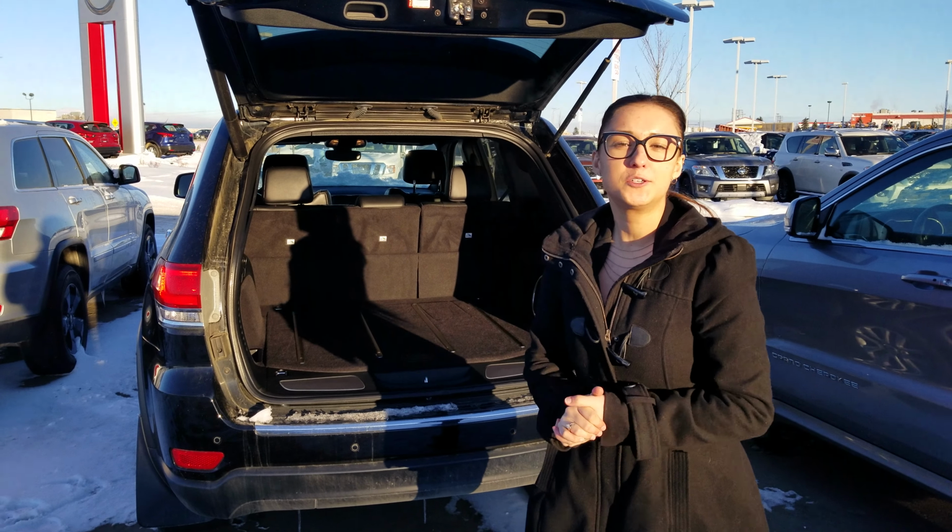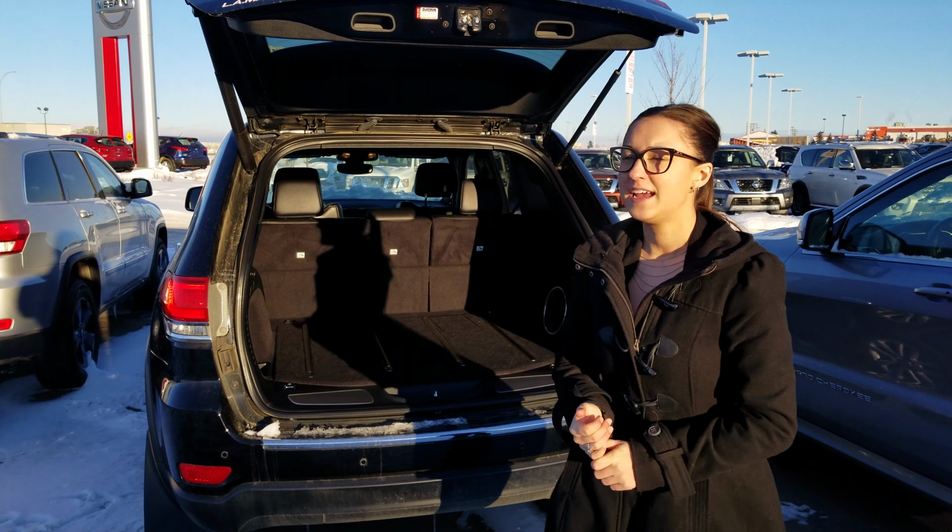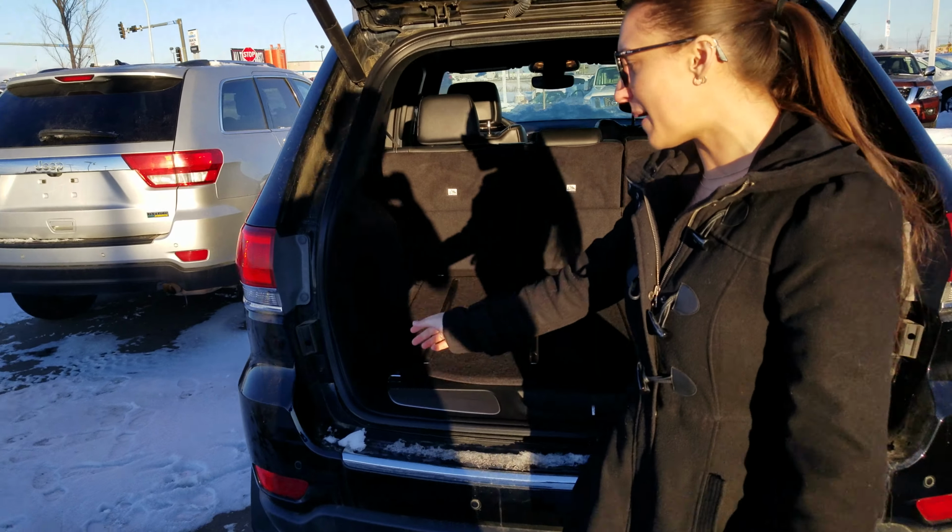Right behind me I have your new 2017 Jeep Grand Cherokee Limited. And right off the hop here I'll show you that it does come equipped with the power liftgate.